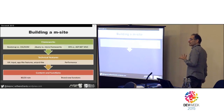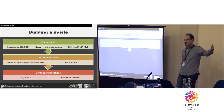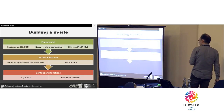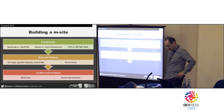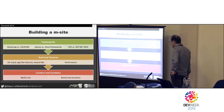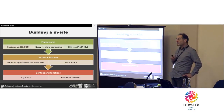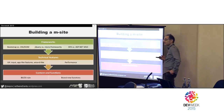Now, how would you build a mobile site? So a site specific for smartphones. There are frameworks to take into account. There is a bunch of technical features and content and functionalities. The first point to consider is, should I use Bootstrap or not?